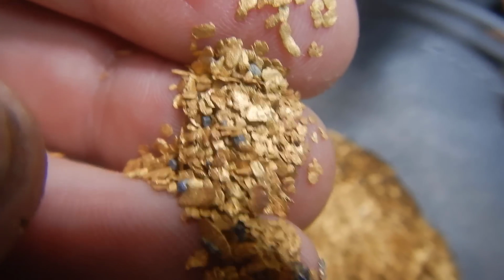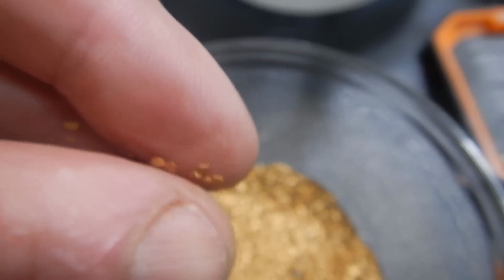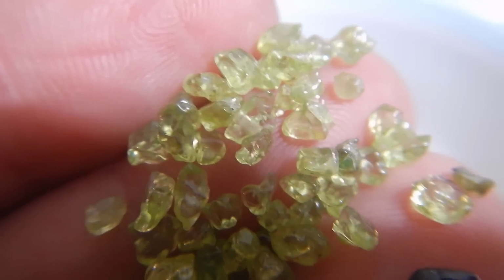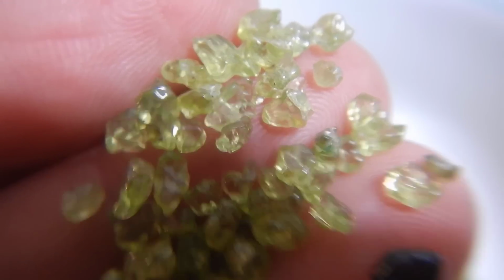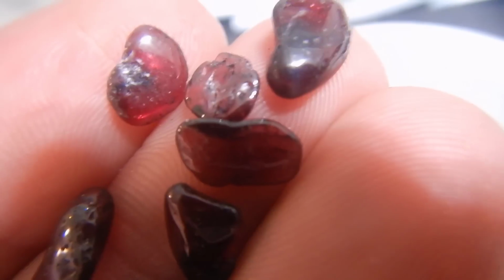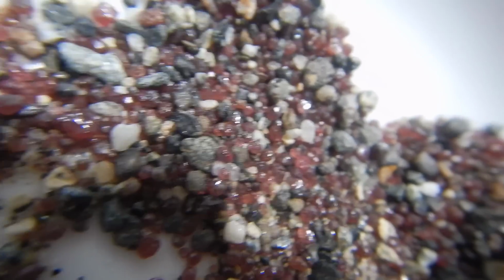So of course, no gold Paydirt is complete without gold. And we will definitely be including a pinchful of gold in every bag. Every bag will have at least 1, if not 2, pieces of polished peridot. 1, if not 2, polished garnets. A good sized pinch full of our garnet bearing gravel.